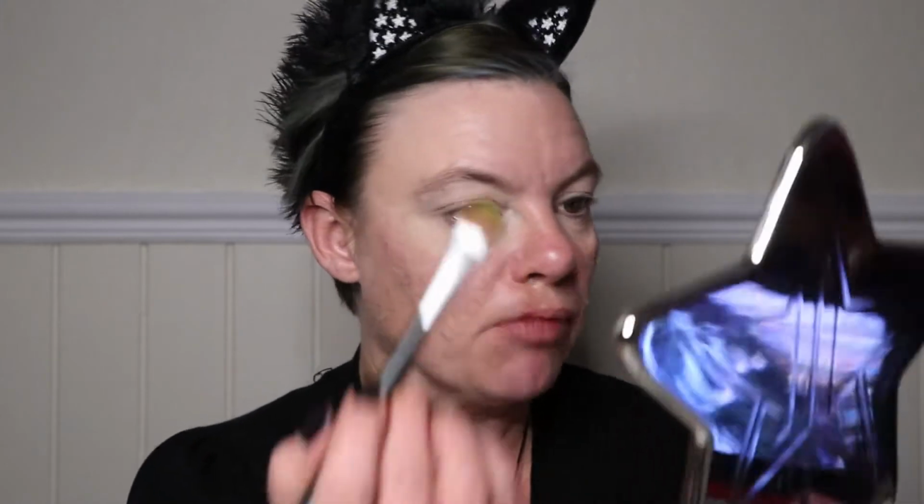So I am going to get a brush when I can find the one I'm looking for. That'll do nicely. Give it a wipe off. So like I say, I have already prepped my eyes ready for this. So I'm going to go in to Wake and Bake. Something I do find with this palette is there is quite a bit of kick up of shadow in the pan. It's just something to bear in mind.